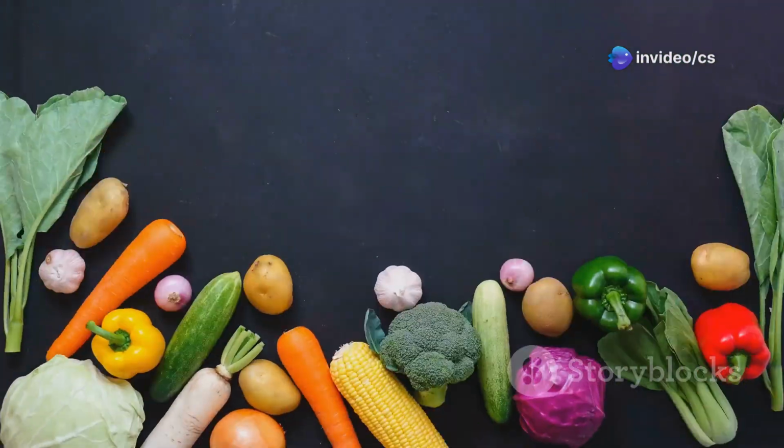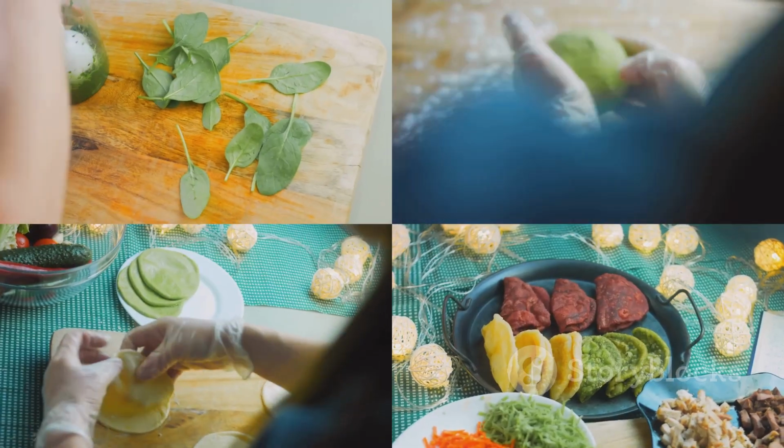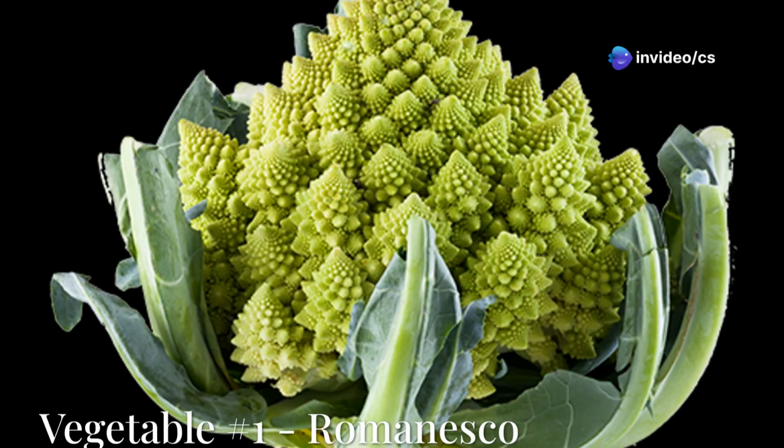Today we're shaking up your meals with 5 rare vegetables you've probably never tried. These gems are packed with flavor, nutrients, and serious wow factor. Ready to transform your kitchen? Let's dive in.